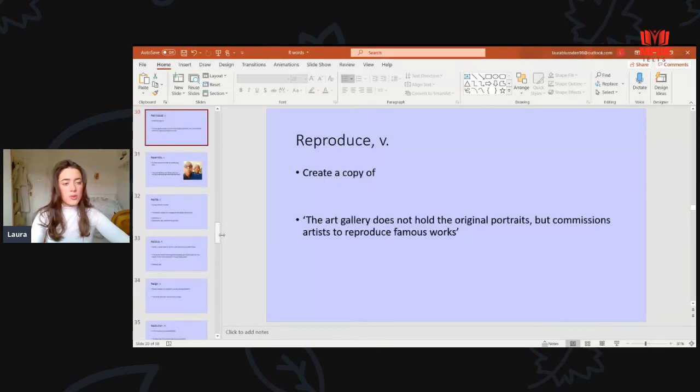Another easy one, reproduce. So that E at the start is the emphasis, pro, and then duce. Split it up into 3 parts, reproduce. Create a copy of. The art gallery does not hold the original portrait. It commissions artists to reproduce famous works.